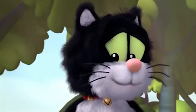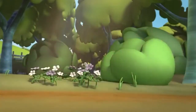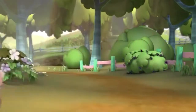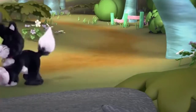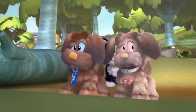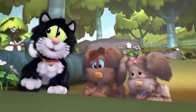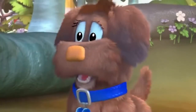Right, now let's find some butterflies. Yes! There's one! Hello, butterfly! Oh no! We frightened it off! Aww. We need somewhere special to hide so that the butterflies don't get frightened. What do you think would work, Jess?